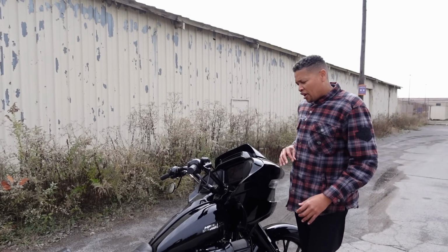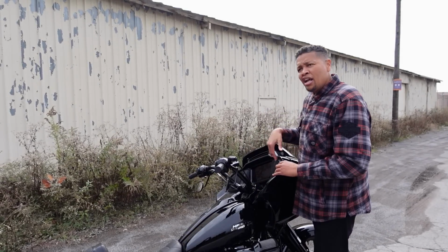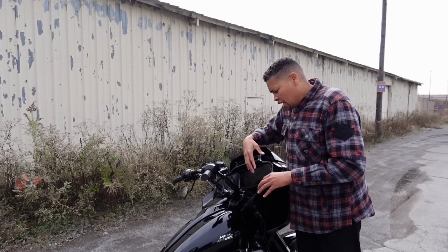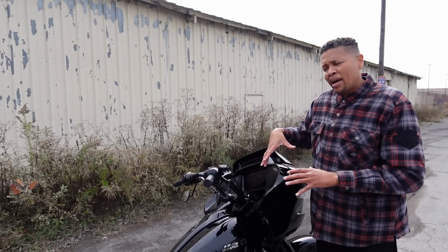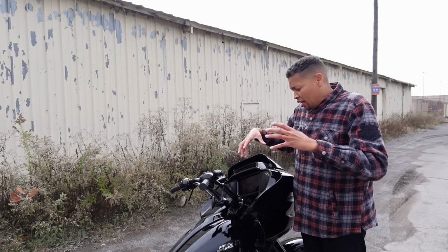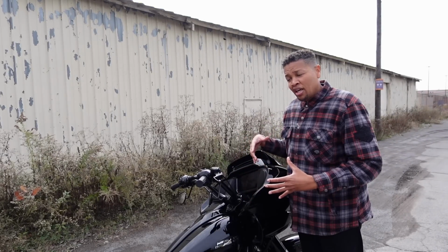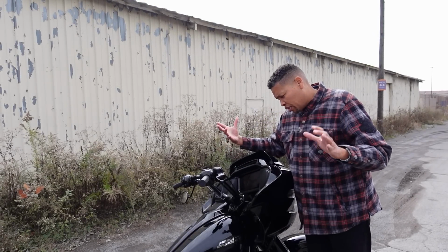This beautiful black fairing right here had a dull black inner fairing. So I took this motorcycle to Fairing Exchange and they swapped it for a painted inner fairing that's color matched. Now, Fairing Exchange, if you have a black bike, red bike, blue bike, they can take your inner fairing and swap it out and make it color matching your bike, and that looks really good. The only thing that I need to swap out now is these speaker grills, but I'm going to be doing a speaker upgrade pretty soon anyway.